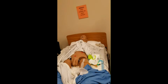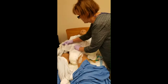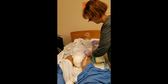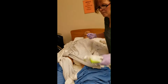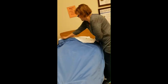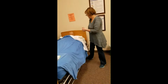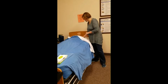Okay. I'm going to make sure that his catheter is taped down and that the tubing goes over the leg. I'm going to put his brief back on. I'm going to take off my gloves, throw them in the garbage, pull this back up. Then I'm going to use my hand sanitizer. Here's your call light, Mr. Smith. I've got your water and your cell phone on your bedside table. If you need anything else, you just ring your bell and let me know.